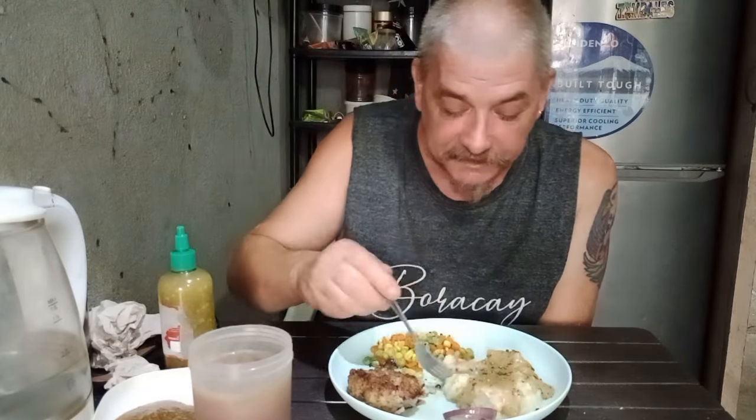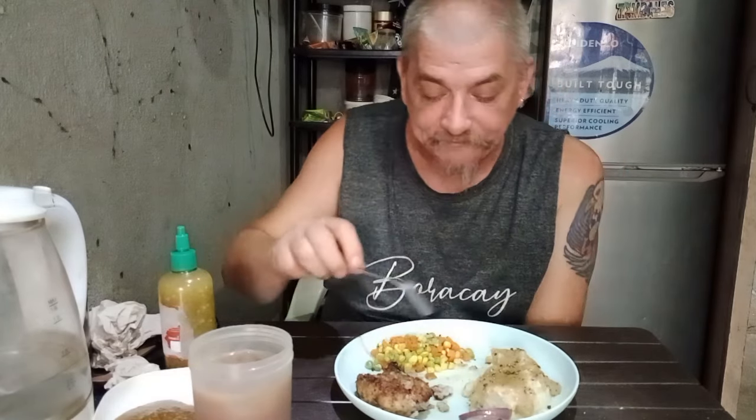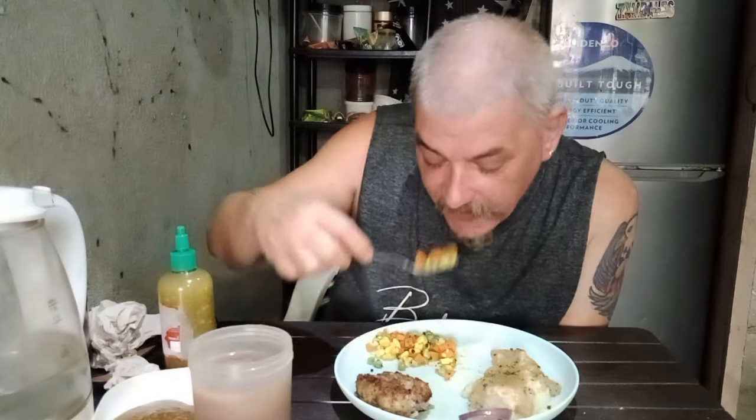Ah, love mashed potatoes and gravy. This is good because it sticks to your ribs. It just fills you right up. Potatoes are cheap right now, 50 peso a kilo, very cheap. You can also make this out of kamote. When I was in Pangasinan, I always made this out of kamote. Depending on the variety, sometimes it's a little bit sweeter. Sometimes some of them taste just like a potato.